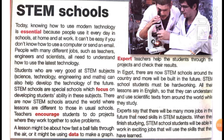All their lessons are in English, so that they can understand and use scientific texts from around the world while they study. Experts say that there will be many more jobs in the future that need skills in STEM subjects. When they finish studying, STEM school students will be able to work in exciting jobs that will use the skills that they have learned.